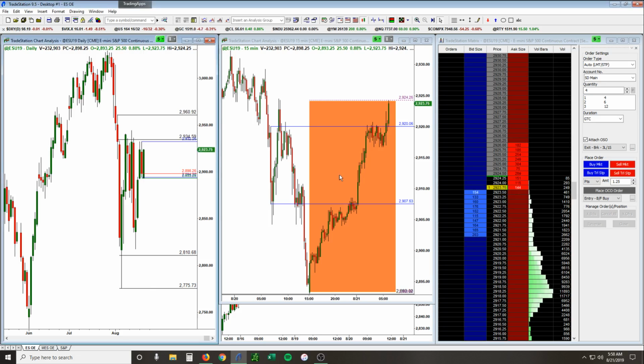We're up pre-market right now, about 25 handles on the ES. So we may see the market continue to climb during the session and then sell off after the minutes are released. That's something to pay attention to, a scenario that we could possibly see.